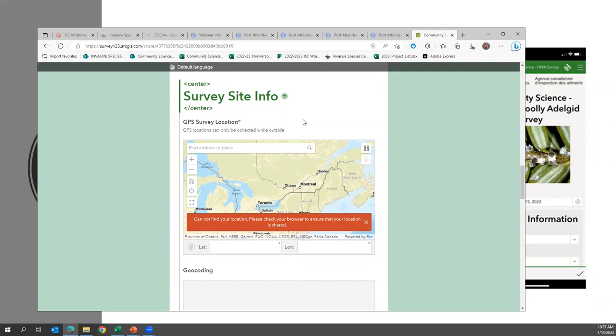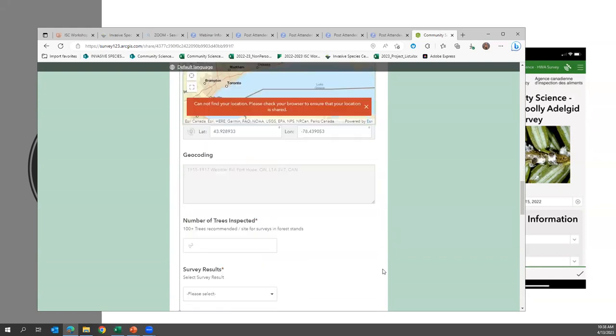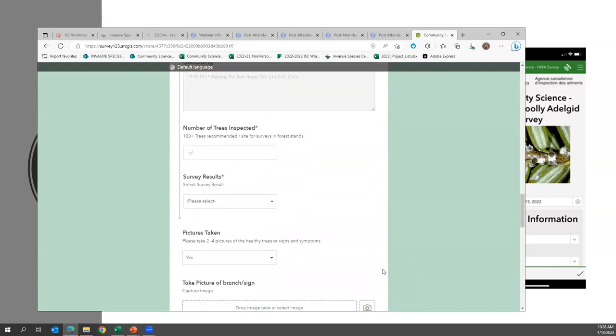As I mentioned, using the web browser, the GPS survey location doesn't come through quite as nicely, or ever sometimes, but you can go ahead and just search the address of where you were, or if you know the GPS coordinates, you can type that in as well. It'll pull you to the place that it believes you're talking about, and then you can also zoom in, you can move the map, and you can select where you are. And then it'll pull up the lat long as well as the actual nearest street address. You can't enter any information in here. That's the information that gets sent from the GPS coordinates. And we really don't ask for much information about your survey.